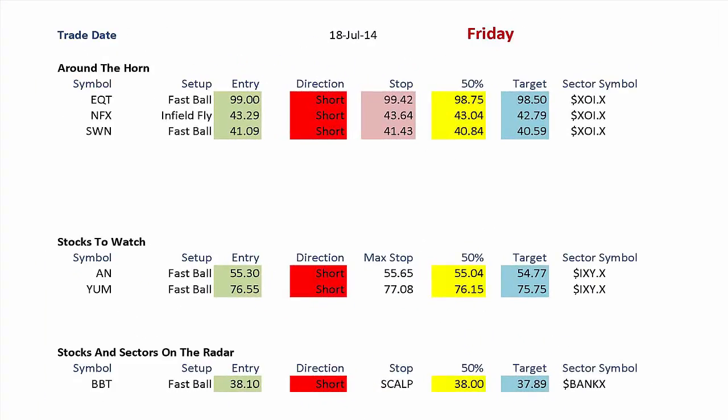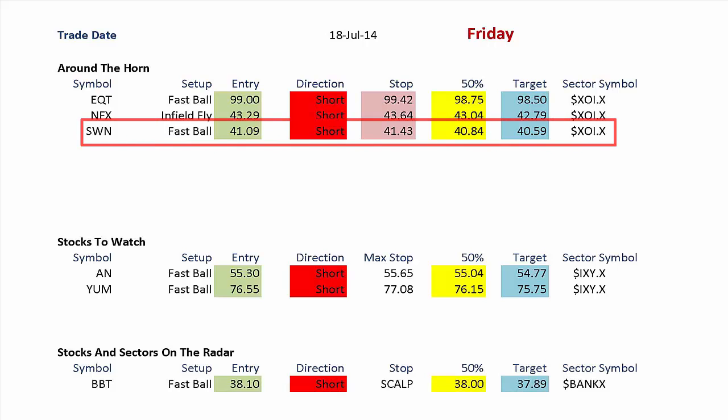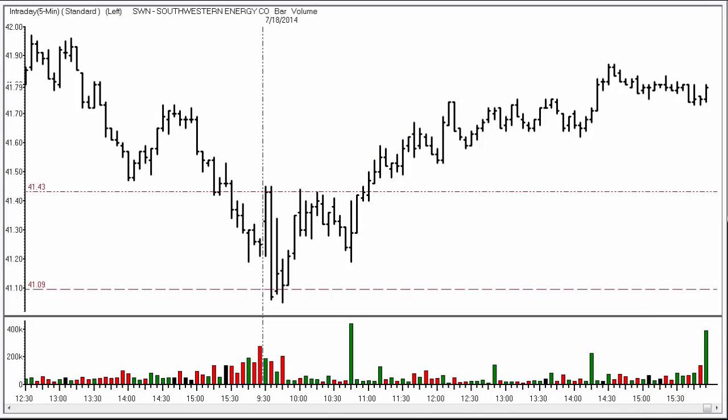First off, we did not have much going on during the Friday session at all. The only thing from the regular portion of the trading plan, from the core portion of the plan, that triggered was SWN, Southwestern Energy Company. And we see here that that one just tagged us in and then unfortunately reversed and stopped us out for the full stop. Nothing terrible, just down 34 cents per share on that one.